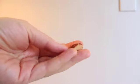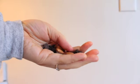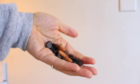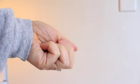Then I got my daily selenium by eating 1 Brazil nut. I try to eat 1 Brazil nut every day to get the daily selenium. And then I've been making my own trail mix with just almonds, dark chocolate chips, and raisins. I love snacking on that. It's so good.